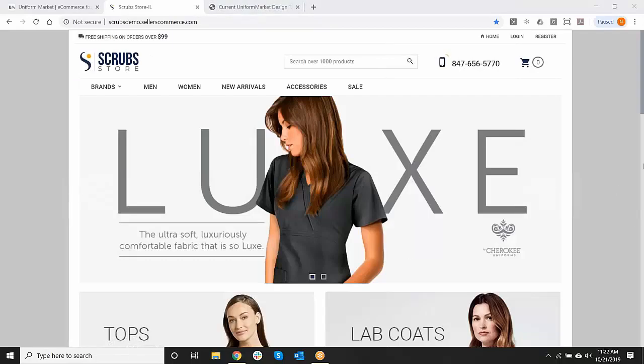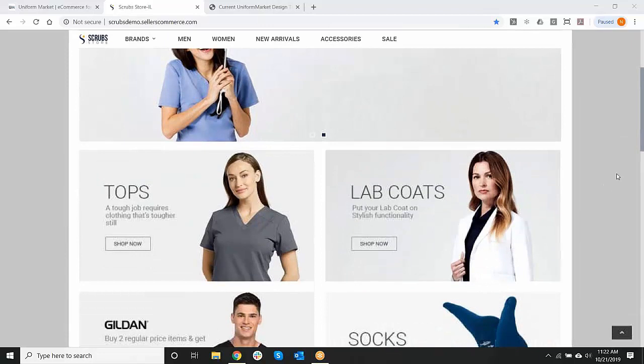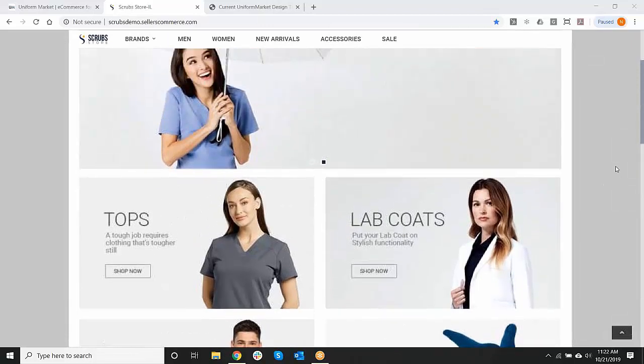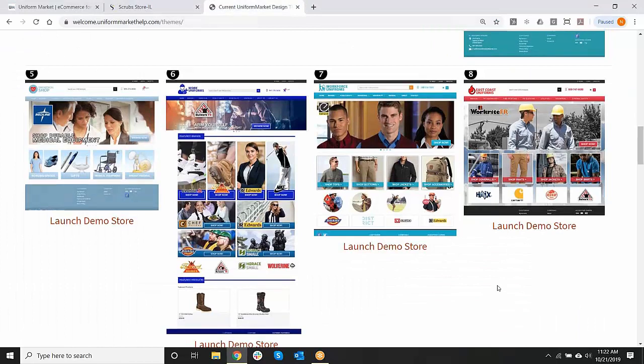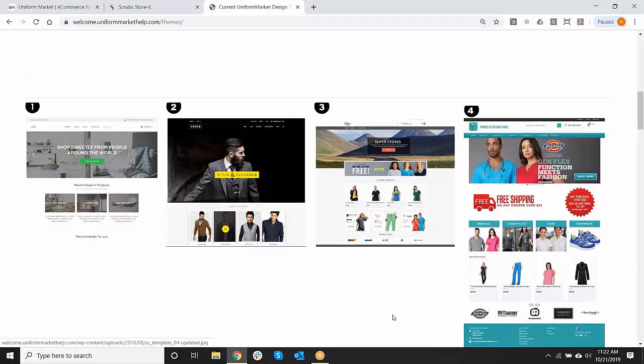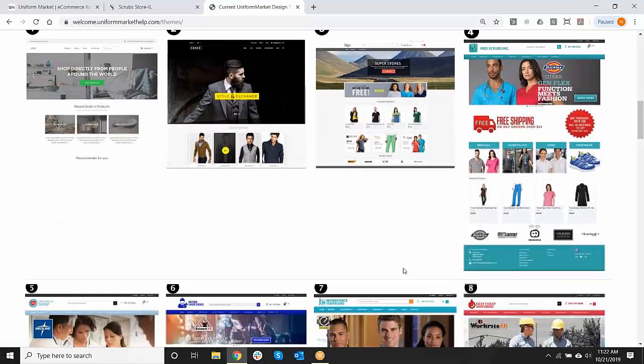This is just one example of one of our newer designs. Designs can be mixed and matched. So if we look at different designs here, they can be used for any type of marketplace.